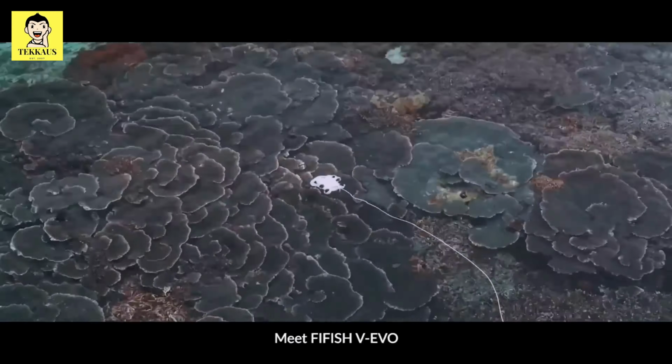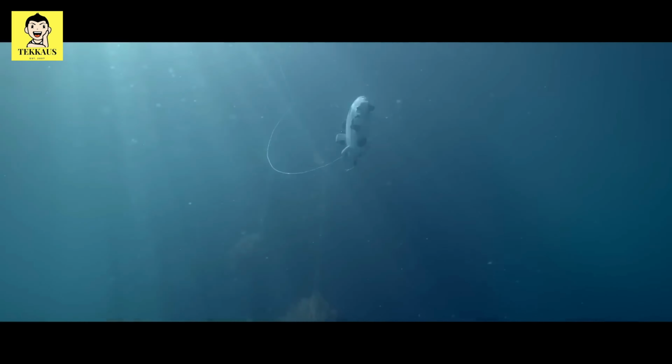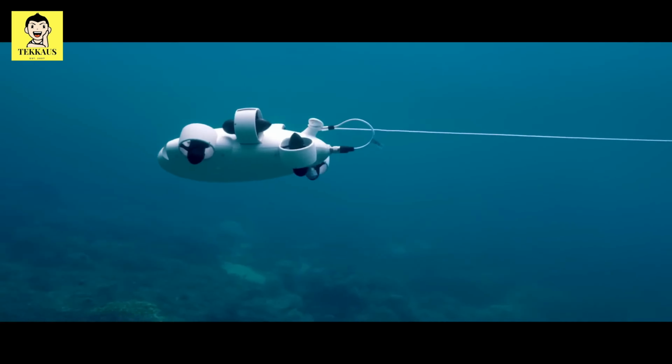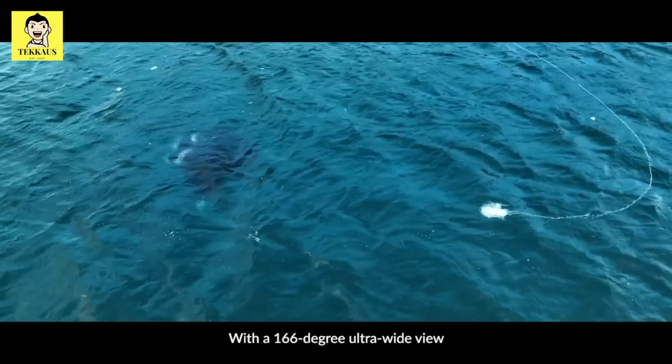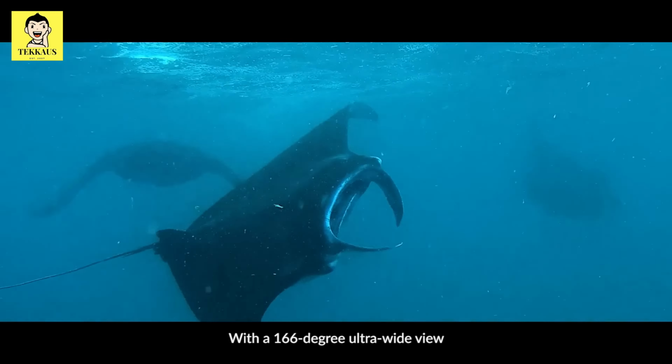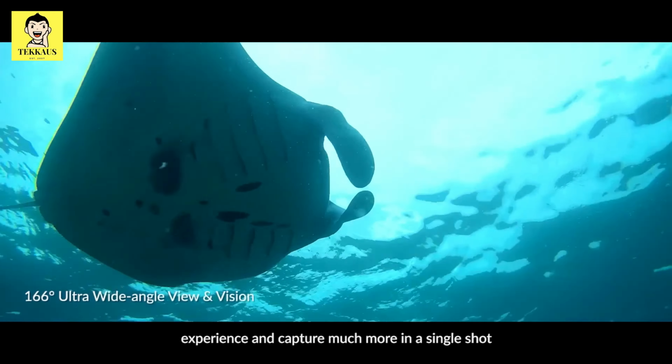Meet Fifish V-EVO, your companion to discover an extraordinary world. Never miss a unique underwater moment. With a 166-degree ultra-wide view, experience and capture much more in a single shot.